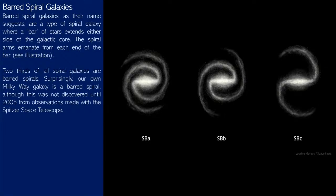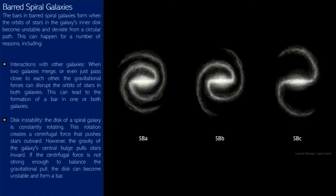Surprisingly, our own Milky Way galaxy is a barred spiral, although this was not discovered until 2005 from observations made with the Spitzer Space Telescope. The bars in barred spiral galaxies form when the orbits of stars in the galaxy's inner disk become unstable and deviate from a circular path. This can happen for a number of reasons, including interactions with other galaxies. When two galaxies merge or even just pass close to each other, the gravitational forces can disrupt the orbits of stars in both galaxies. This can lead to the formation of a bar in one or both galaxies.